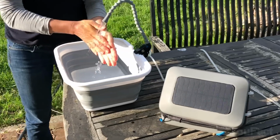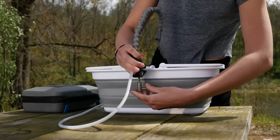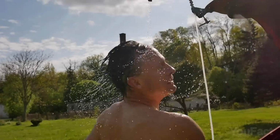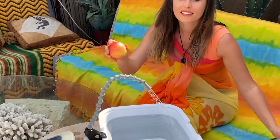But hold on, there's more. For pro-level traveling, there's an extended set that includes a portable sink, just connected to your purifier. On top of that, you can even get a warm shower. Just pay $230 and take your comfort with you.